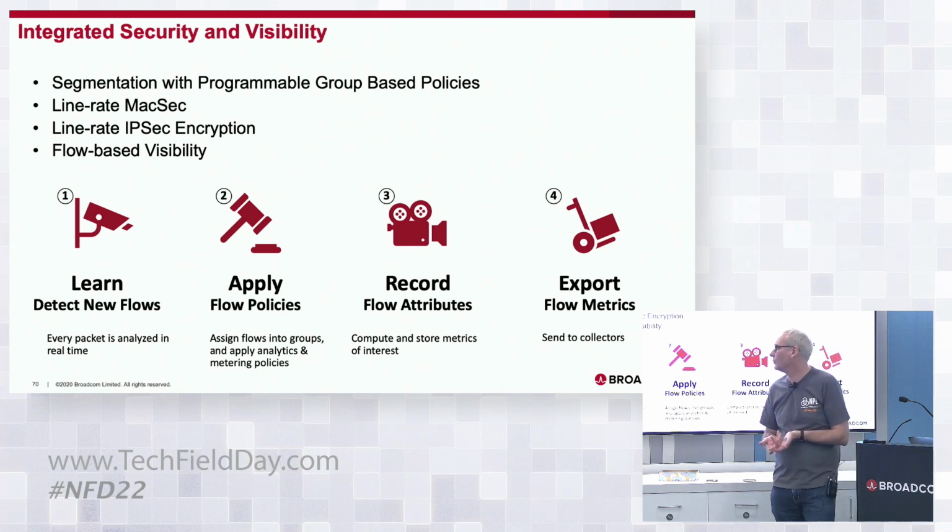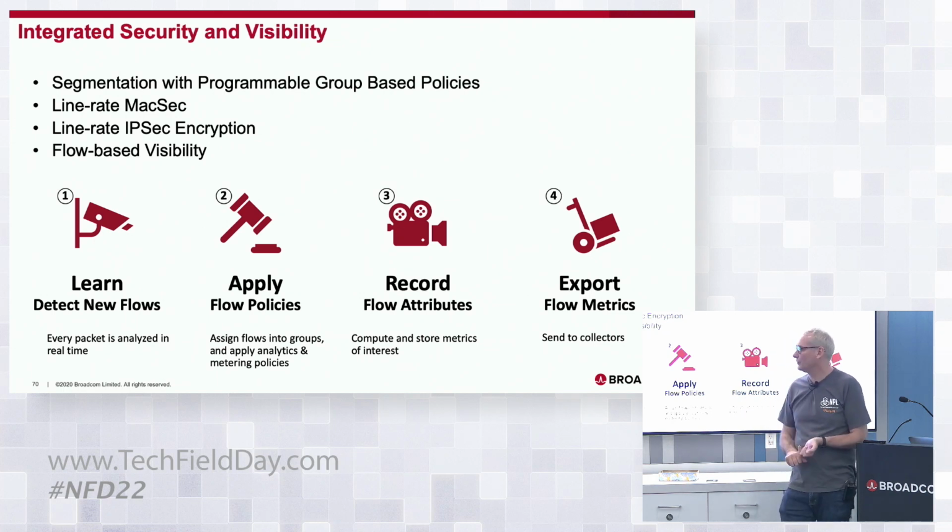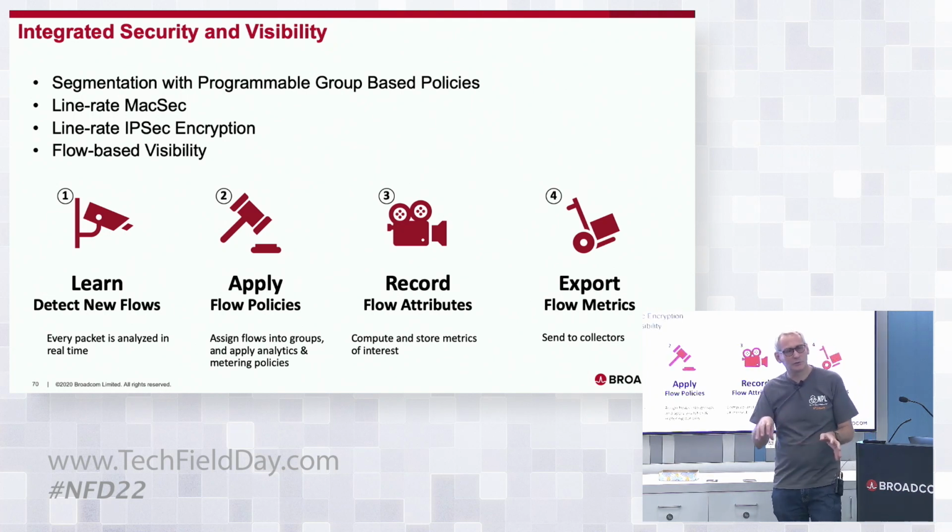The thing we've spent a lot of time working on is integrated security and visibility. We aim to create segmentation with programmable group policies, adding in line-rate MACsec, line-rate IPsec encryption, and also flow-based visibility. So learning to detect new flows, then applying policies to the flows, recording the flow attributes, and then exporting the metrics of the records we recorded for the flows. Because what we see in enterprise networks is people are very interested in security of who's talking to whom, and one individual user can only get 1 megabit of YouTube, but altogether no one can take more than 10 megabits for YouTube. So with the group policy infrastructure, we can do things like that in the hardware.